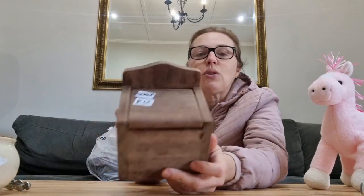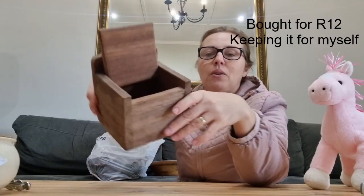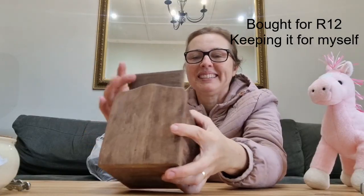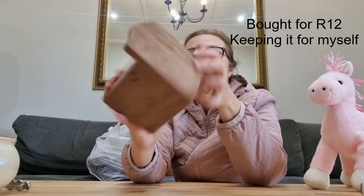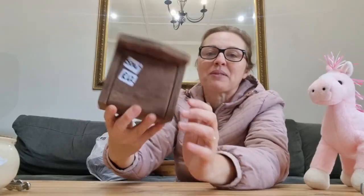is a salt, beautiful wooden holder. Look at that. I might keep it for myself. And that was 12 Rand. Beautiful. I just love that. So I think I'm going to keep this one for myself.